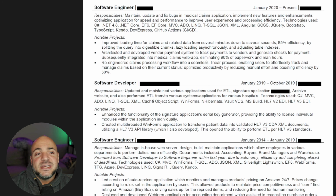So, do you see the common thing that's across all of these? I'll give you a little hint. It has to do with numbers. Okay, so in each one of these, something that they've done is they've quantified the impact.